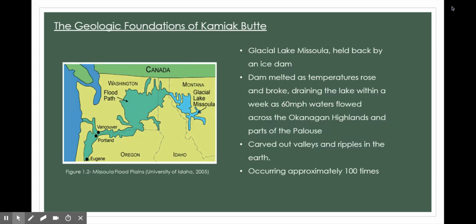Another contributor to the Palouse Hills is the floods of Lake Missoula. Glacial Lake Missoula was held back by an ice dam, which formed as global temperatures rose and fell during the end of the last ice age, at the end of this glacial lake.